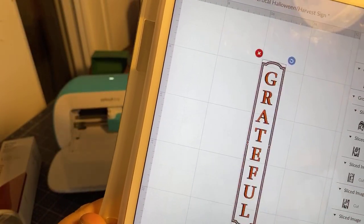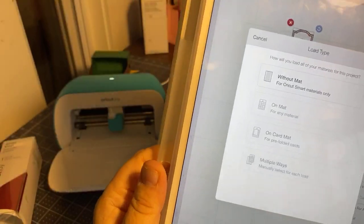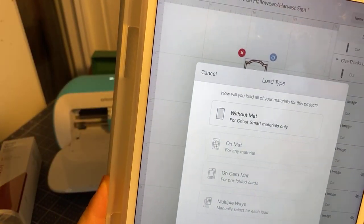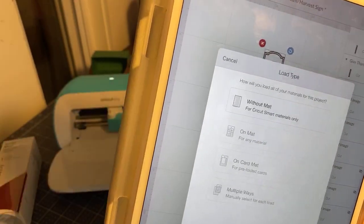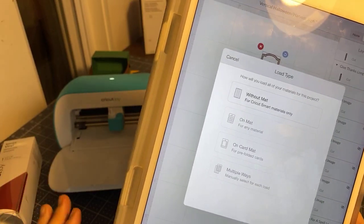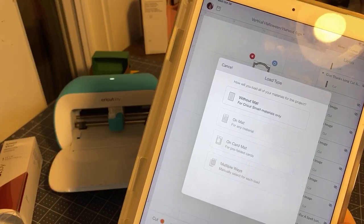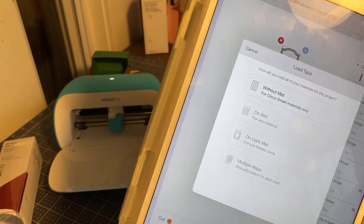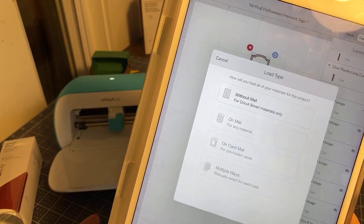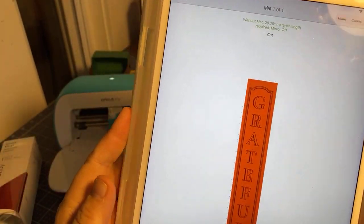Okay, so here we are. We're going to cut this, and then we just hit Make It. Because the image is so large, the Joy knows you can only do this using smart materials. If you were to cut this on a mat, which I don't recommend, it would give you the chance to do that. But this one already knows it is a very long cut and needs to be smart materials, okay? So we're going to do without mat, and here we go.